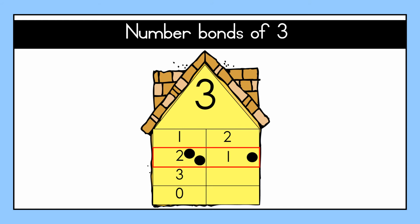1 dot. 2 and 1 are friends and pairs to make 3. 2 dots and 1 dot makes 3 dots. Well done, friends. Let's go to the next floor.